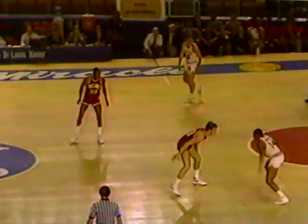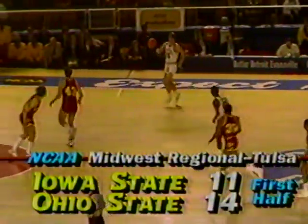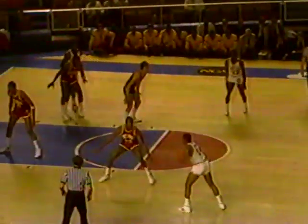Stevens stops and pops. Yes, by Barry Stevens. That might get him out of the gate. Good-looking stroke that time. But Iowa State, not bad defensively. They're getting the ball in deep, Ohio State, but Iowa State known for the defense. 3-point Ohio State lead.